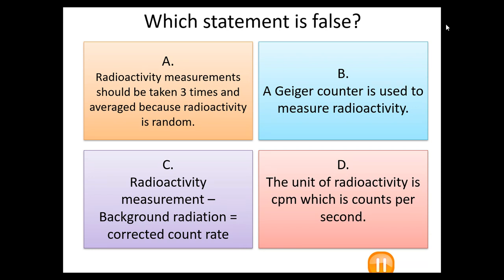Okay, did you spot it? Year 10, it's D. So CPM, the unit of radioactivity, is counts per minute. Now you can have a unit of radioactivity of counts per second or the becquerel. Counts per minute is what we use in the lab because it makes it easier to obviously count the beeps.